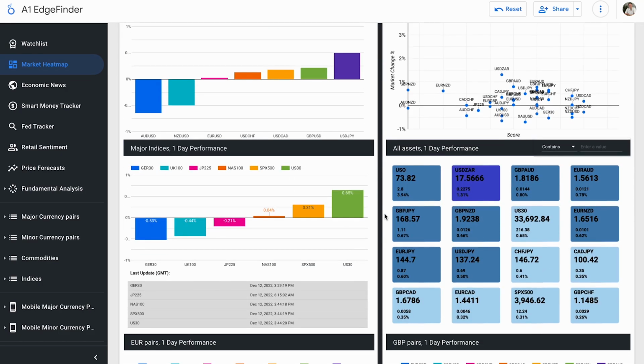Indices, again, not a ton of movement. US 30 up 0.65%. In fact, all 3 of our major US indices, the NASDAQ, S&P, and US 30 are up, although the NASDAQ's only up 0.04%, S&P up 0.31%. But I guess moving to the upside is better than the opposite. Whereas our foreign indices, the German 30, UK 100, and JP 225 are down on the day so far.